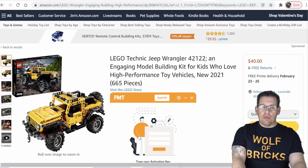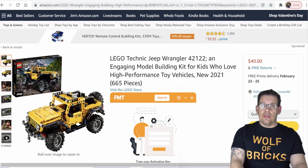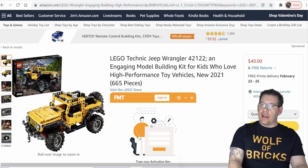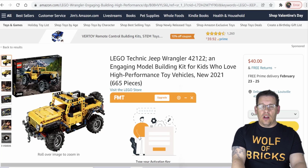Then you got to ask yourself another question. What about the Jeep Wrangler, right? I mean, the Jeep Wrangler, it's a cool set. It's going for 40 bucks, which is somewhere around the price of 2 different Speed Champion sets. You got to ask yourself, should I be buying 2 Speed Champion sets every week, or should I be buying 1 Jeep Wrangler every week? That's an answer I would love to hear in the comments.